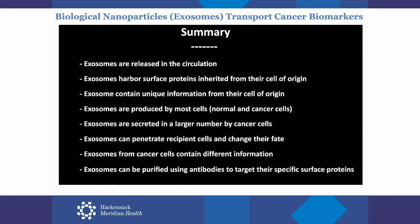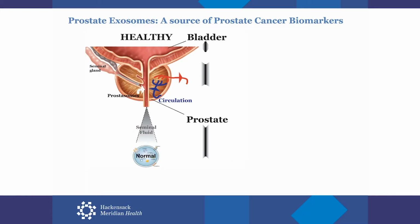So how do we purify and identify exosomes from a pool of circulating exosomes? Well, simply because they have specific proteins that are inherited from their cell of origin. And if we know this protein, we can use antibodies, which are molecules that capture specific proteins, and we can purify them. So now let's look at prostate exosomes, and they're called prostasomes.